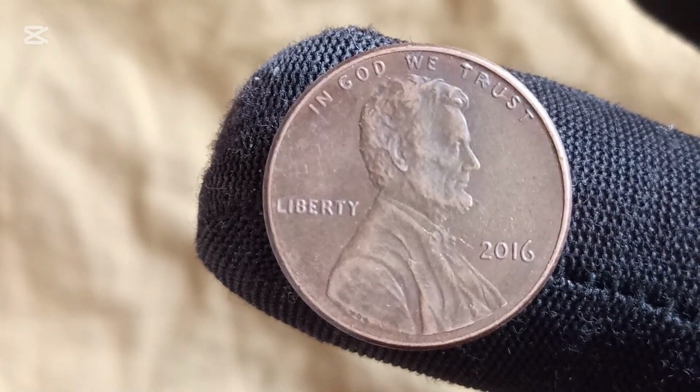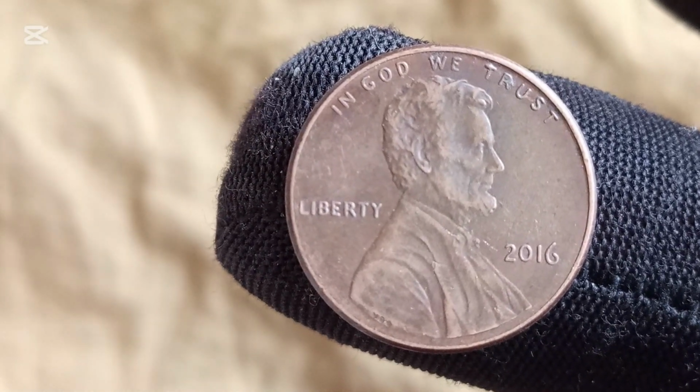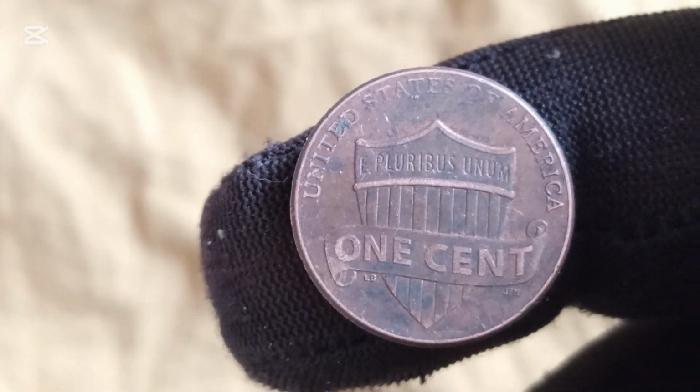Another big money maker: if you find a 2016 penny that was struck off-center, especially if it's 10% to 50% off-center and still shows the date clearly, you might have a coin worth $100 to $300 or more.